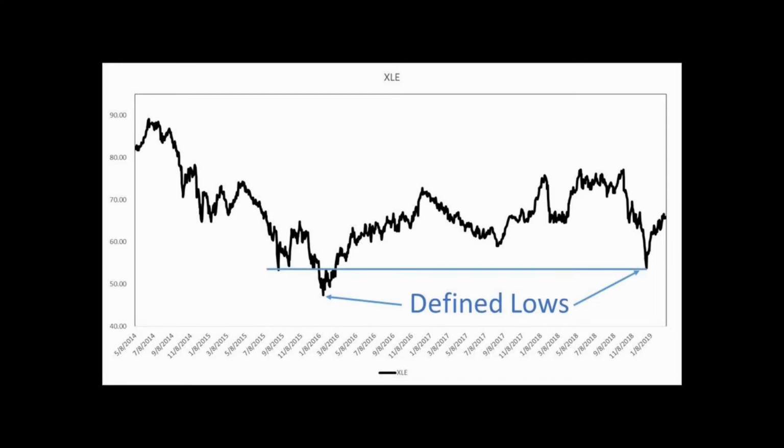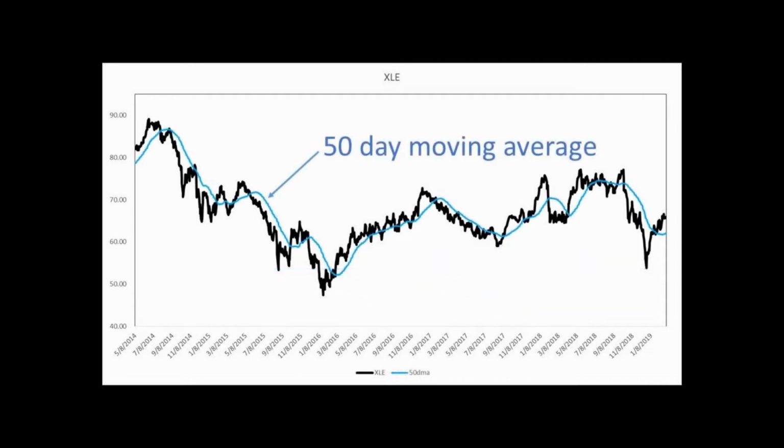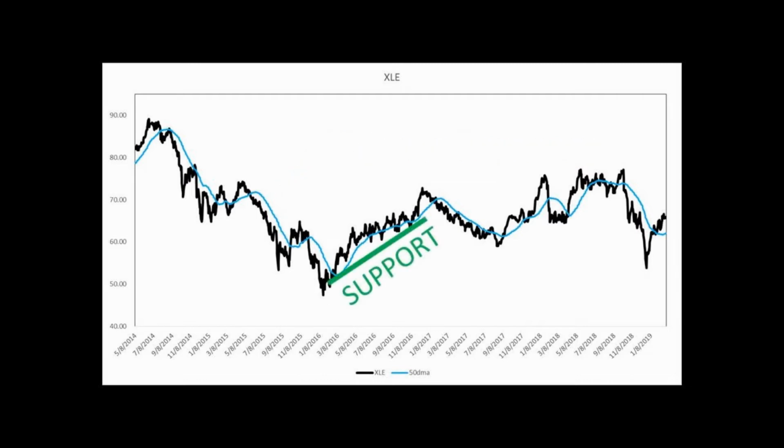And to further buttress these defined lows, you can see that the long-term horizontal trend line appears to offer strong support at around $53. By applying a 50-day moving average, we can get an idea of the personality and the behavior of the stock in relation to its 50-day moving average. So when the stock is in an uptrend, the 50-day average acts as support, and when the stock is in a downtrend, the 50-day average acts as resistance.